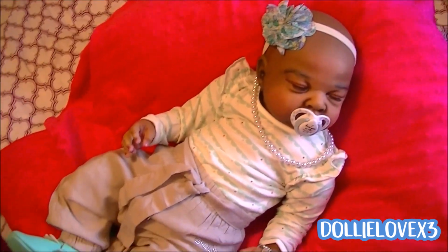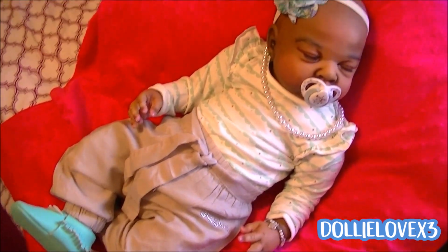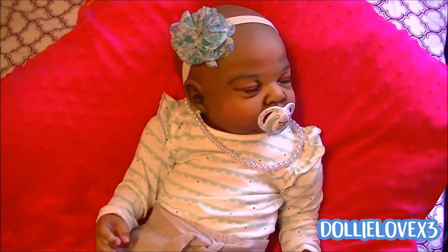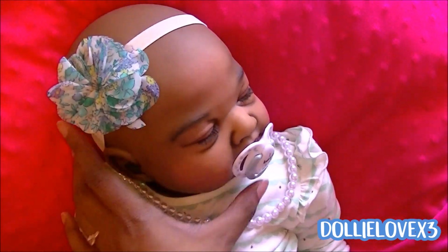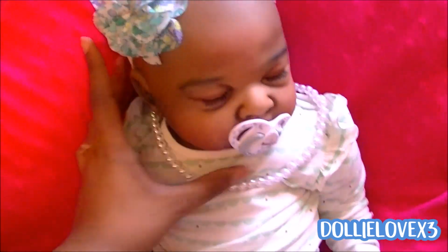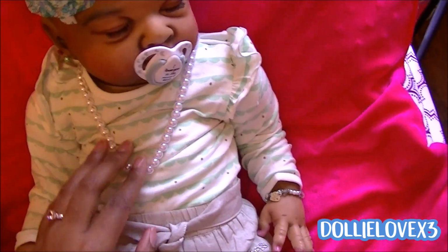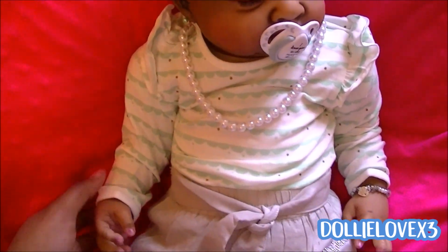I'm all finished with Trinity's outfit changing, and I think she looks so cute. I haven't used these outfit pieces just yet, so this is my first time using them. I did get them in the swap from Shushu, so thank you so much, Shema. I love everything, as always.